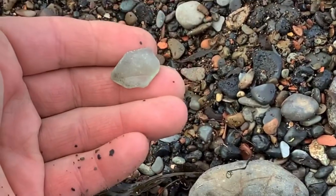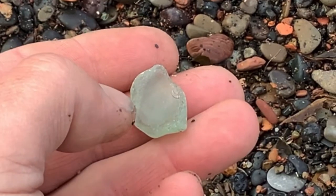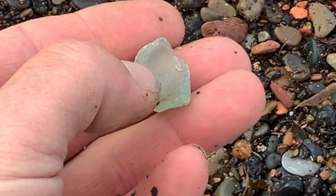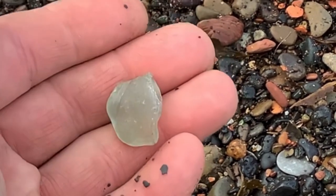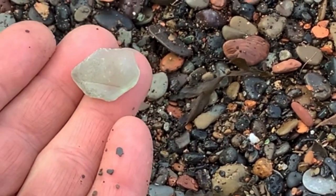Now look at this one over here. We got a sassy top from a bottle lip. Over here on the flip side, we can see that there's no little groove where this would have received a cork or a stopper. So this might be a little bit more modern, but it is a nice little shade and it is unequivocally the top of a bottle.